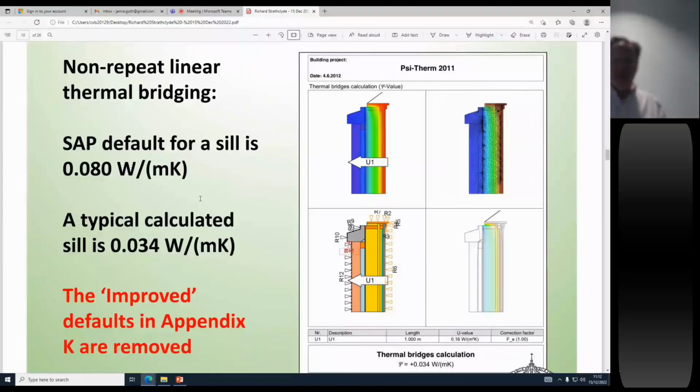One of the things that's been removed is in Appendix K, there were two lists. There was the default, and then what was called improved defaults. Those were never for use in Scotland. And again, those have been widely used. I see those appearing in SAP calculations that people submit quite frequently. They were for use in England and Wales if you were following the basic principles of the accredited construction details that were produced to accompany the English regulations. They were never for use in Scotland. And in Scotland, we have approved calculation details, which do have psi values.